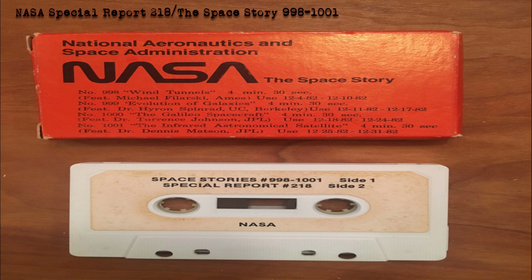NASA, the National Aeronautics and Space Administration, presents a special report on Comet Halley and plans on its return.